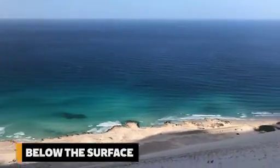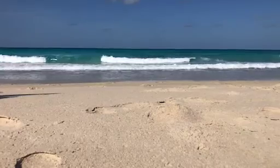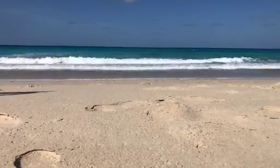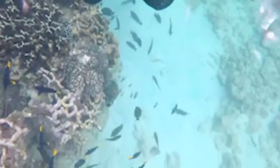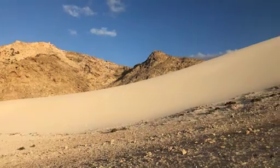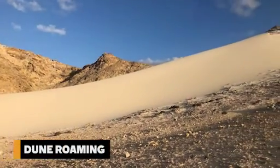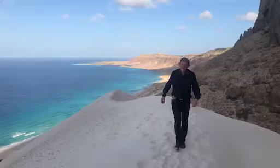Time to go down to the sea again, and I won't be stopping at the shore. The funny thing about Socotra, it's serene above the waves but frenetic beneath them. You can step straight from the beach into a sub-aqua world of wonders. And back on shore, there's no limits to the opportunities to feel the sand beneath your feet.